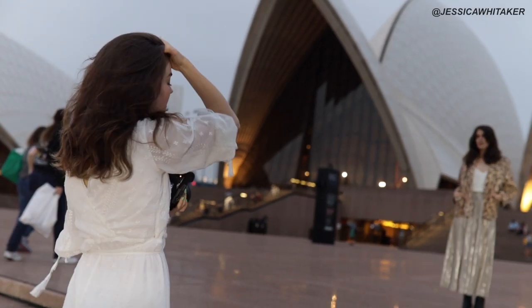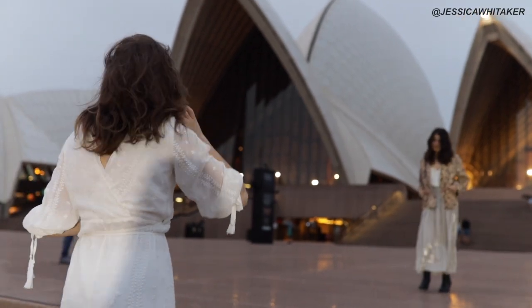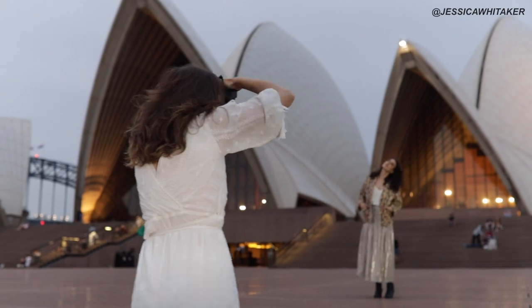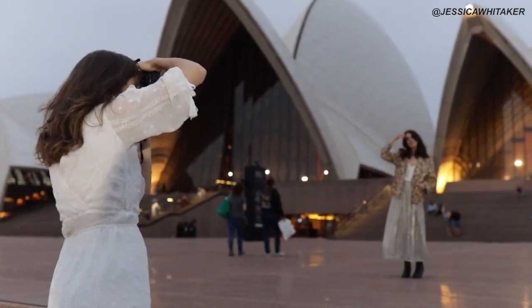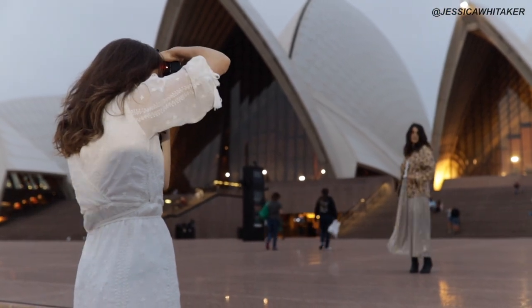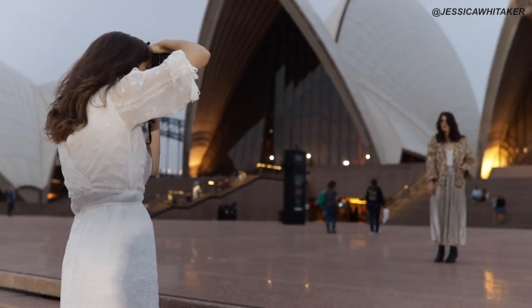So freaking cute. Okay, I'm going to have you step back about, and then this way ever so slightly. Okay, perfect. Oh my gosh, and this lighting right now is perfect because the ground is really shiny, so we're getting this reflection of all these lights, but she's still illuminated perfectly.